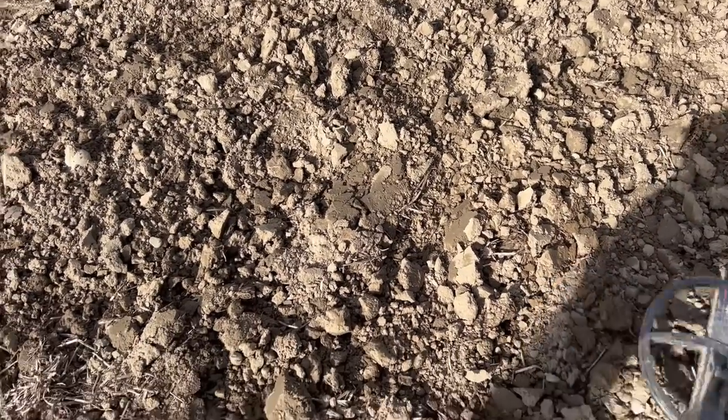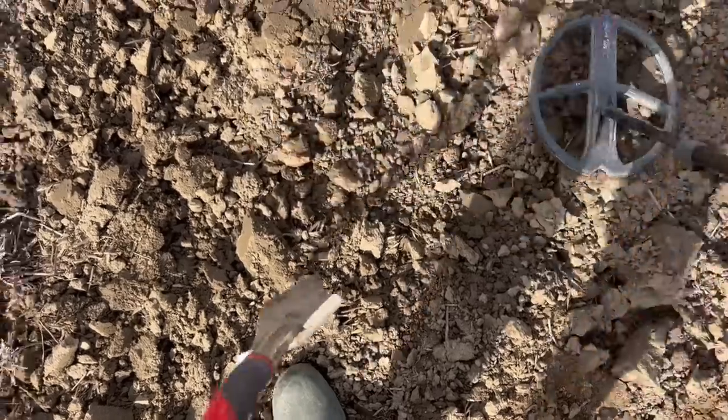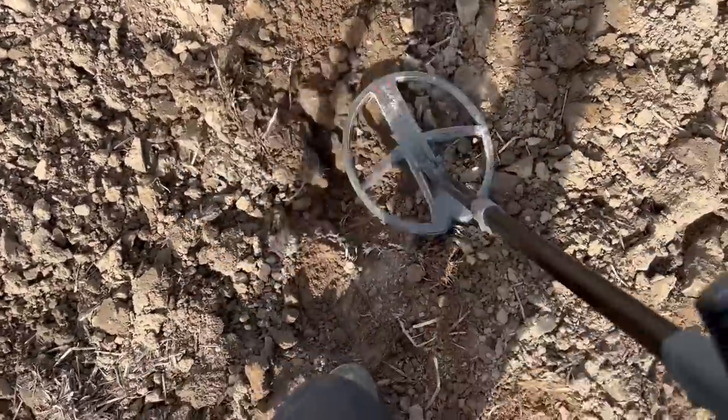This one's a little bit higher, 71, 72. Still by no means fantastic, but we're going to give it a go. Well, that sounds like big iron.